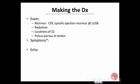So the most sensitive physical exam finding for the severity of aortic stenosis is what? Oh, I gave it away. I shouldn't have asked it that way. Yes. Whoa, nope, not going to happen.